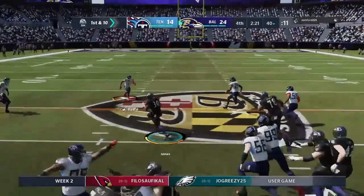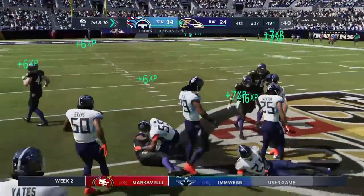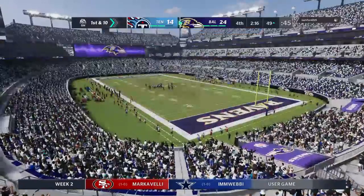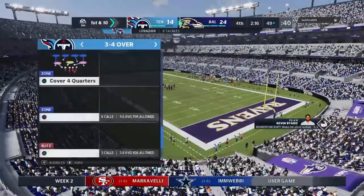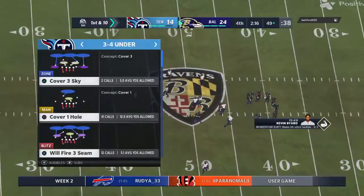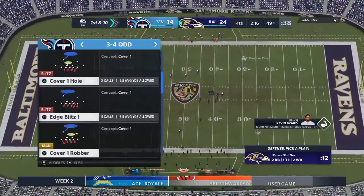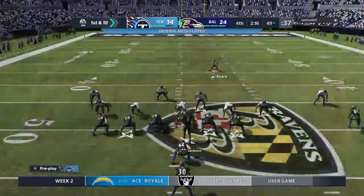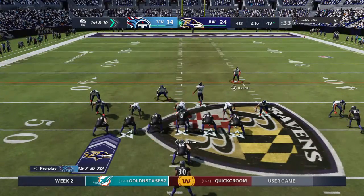They'll try and run some clock now with Jones. And he'll be taken down, but not before he works it past the 50. And now, defensively, they're going to burn their first time out. Remember, they get an extra time built in coming up here shortly at the 2-minute warning. Not totally home free yet, but it's looking good as they come up 1st and 10.